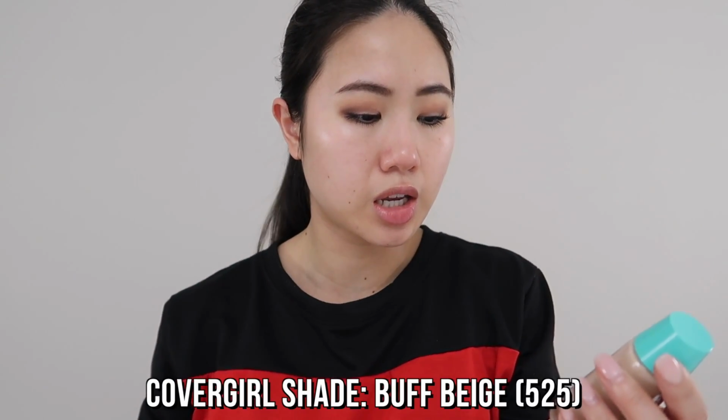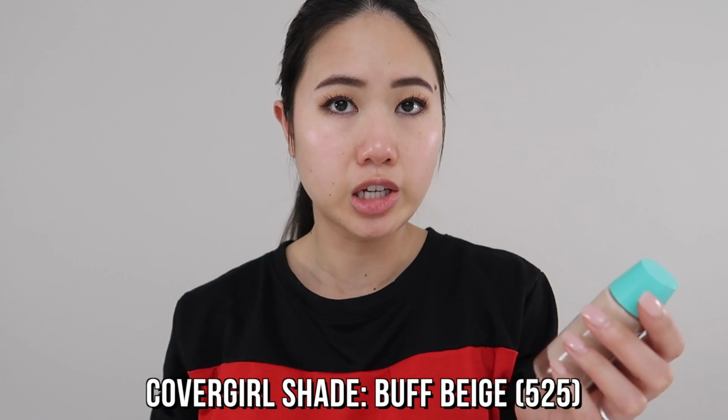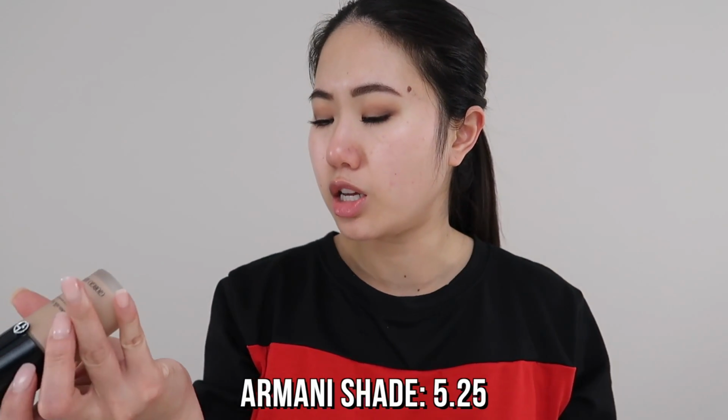I got the Covergirl Clean Sensitive Foundation in shade 525, which is buff beige, and I got the Armani foundation in shade 5.25. What's funny is the Covergirl foundation is actually a bit too light for my skin, and the Armani foundation is a tad too dark for my skin. So I think this side-by-side comparison is going to look very interesting.